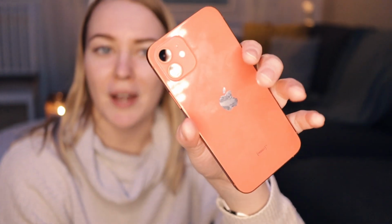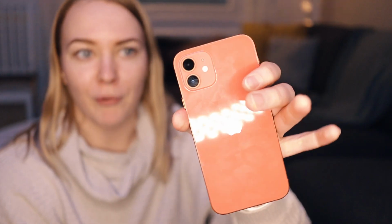So I have the iPhone 12, and the color is a bit light on the camera. It's more like it's a bit darker red actually.